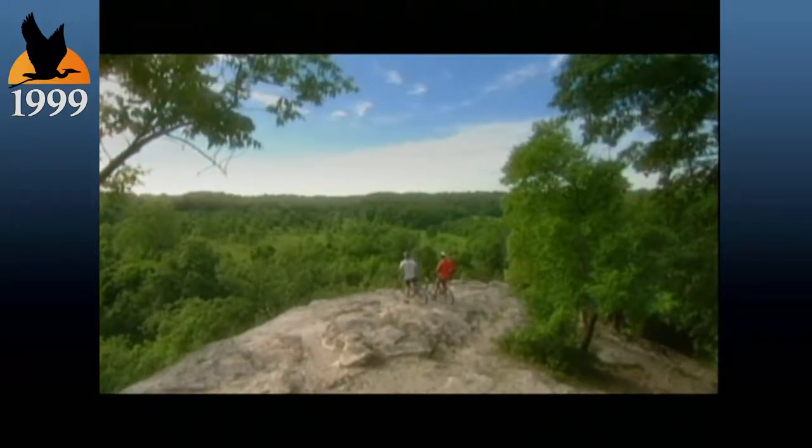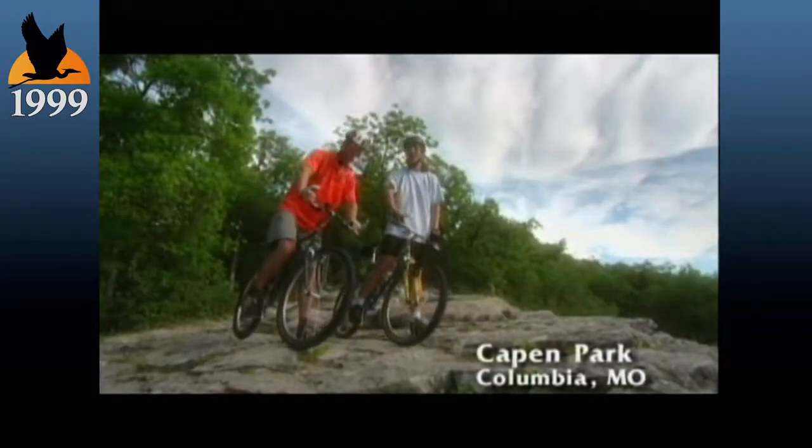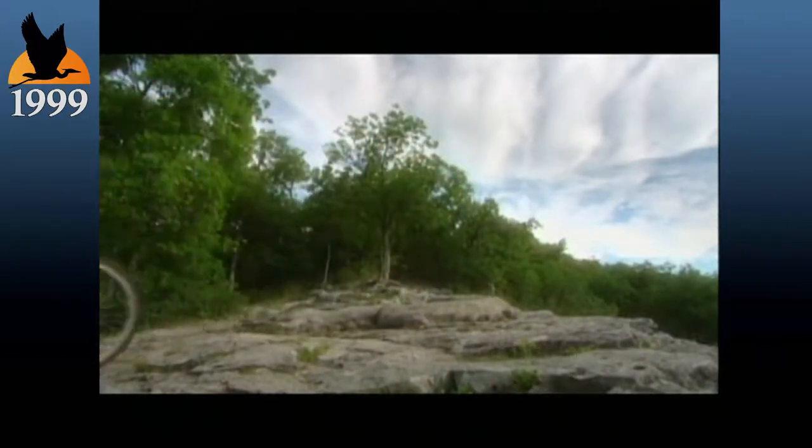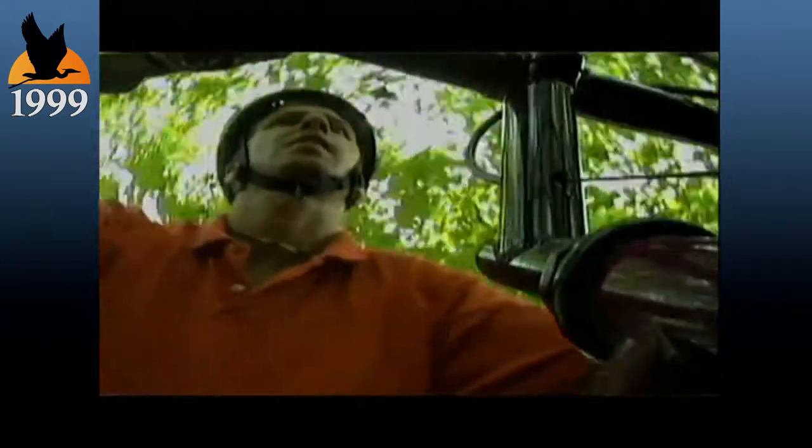And that was great. Oh yeah, what a day. Let's check this other part of the trail out. Absolutely. There's a new way to experience Missouri's outdoors. The mountain bike.